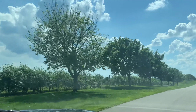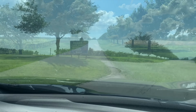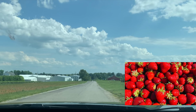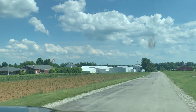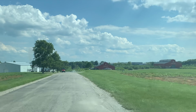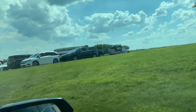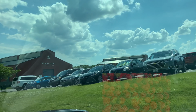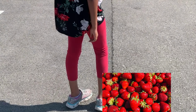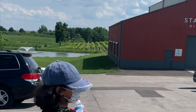We started driving to the strawberry field. It only took about 30 minutes. We drove on a long road and took a turn. And oh my gosh, do you see the farmhouse? That means we're here! We drove into the parking lot and wow, there are a lot of cars here. Come on, let's go. I'll show you where to go for the strawberry picking.